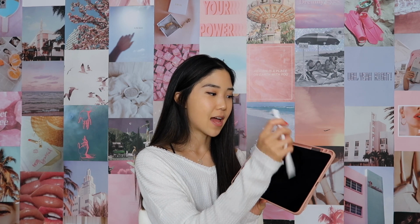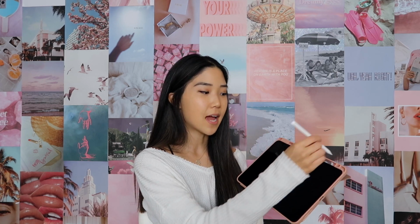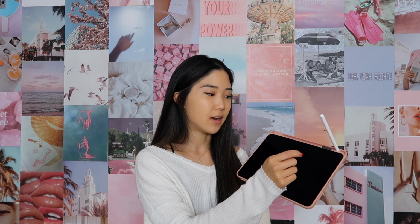And then I also love that it comes with this little hole right at the top so that when I'm writing, I don't have to put it back in. If I just want to put my pencil down for a second, I can just stick it in right there. And if I'm watching a lecture, I'll finish up that part of the lecture and then just easily take it out to continue on my notes instead of having to put it back.